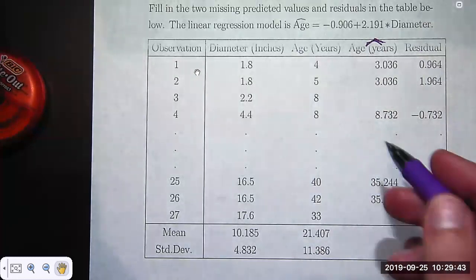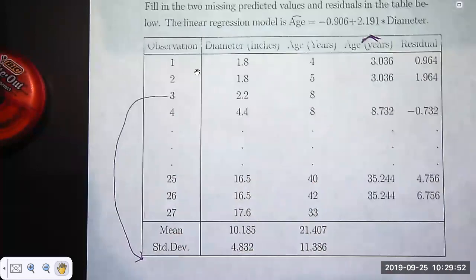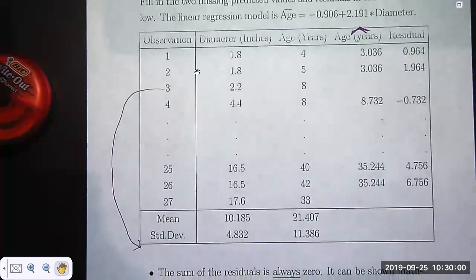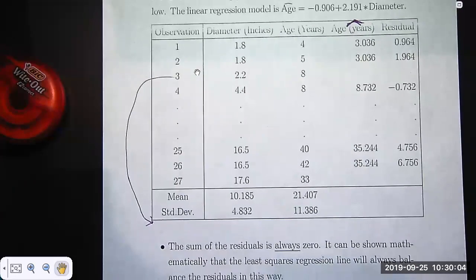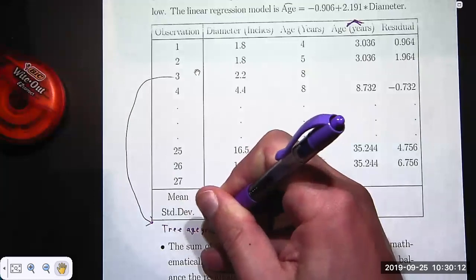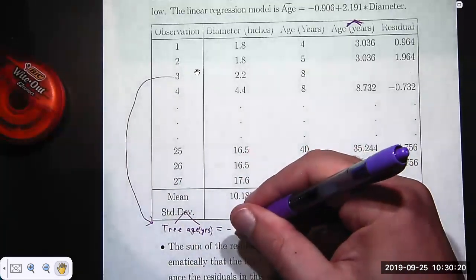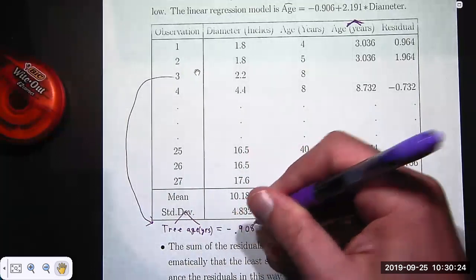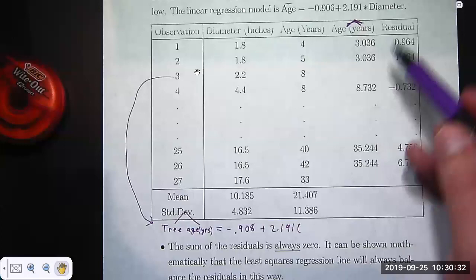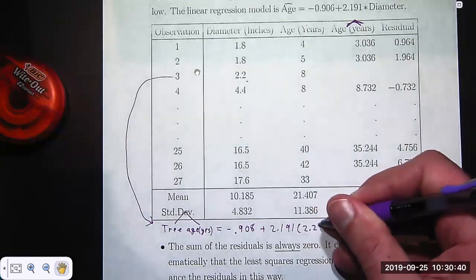All right, so for this one, let's just work down here. We've got a couple blanks here, so let's just work down. So we've got tree age in years. The predicted tree age in years is equal to negative 0.908 plus 2.191, and then we just stick the diameter right here, the 2.2, into the function right there.